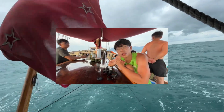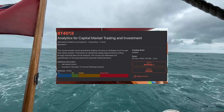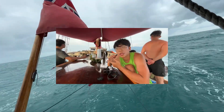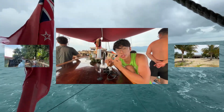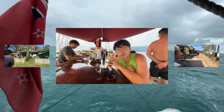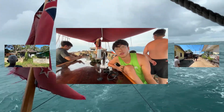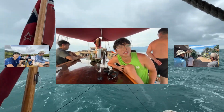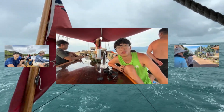Next, we have BT4013. That's, I think, one of the time series modules that you can use for financial spec as well as machine learning spec. I'll say it's pretty comprehensive. I didn't know time series was something where you could actually squeeze like 13 weeks of work in it. That's really quite eye-opening. It's really hard. I think really mathematically heavy.